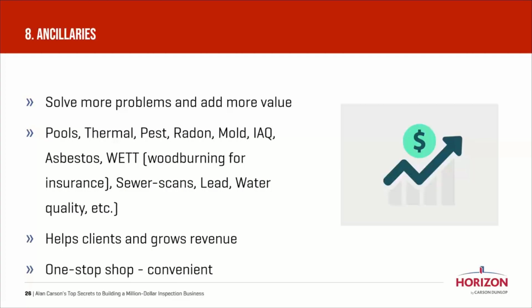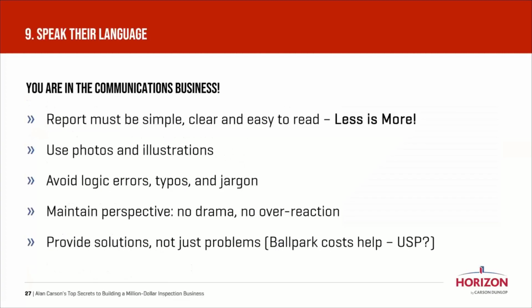Remember, your role is to be the long-term mentor, advisor, guide to their success. One last thought on ancillary services. Clients and agents both like the fact that if something else is needed, the convenience of one-stop shopping that you provide can be very much appreciated.